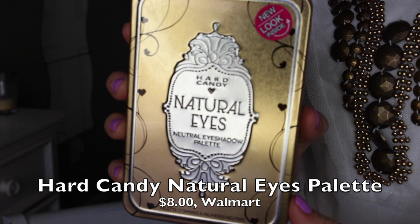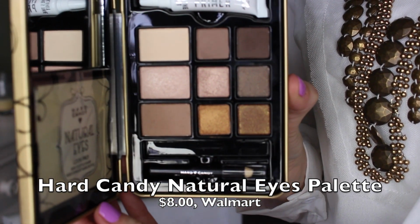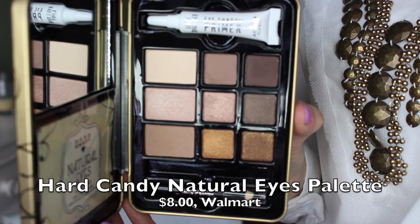Now, I recently went to Walmart and I had a huge drugstore haul. I can link it below if you want to watch it. But I hauled a bunch of Hard Candy products, and I found this Hard Candy Natural Eyes palette. And when I saw it, I thought, oh, that's just a really pretty palette. So I bought it. It was $8 at Walmart. Drugstore palettes are so hard to find, and especially one with this many colors that are so pretty and for $8.